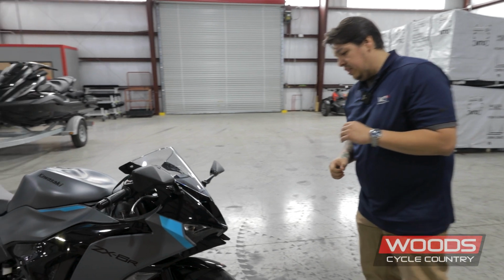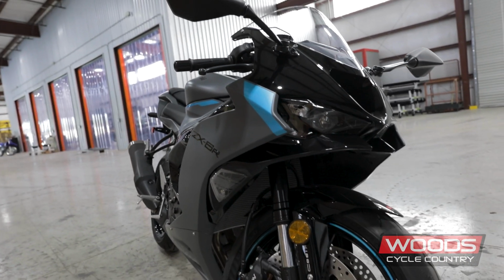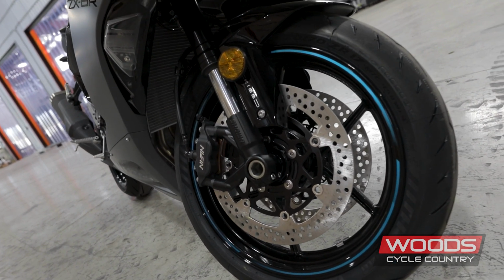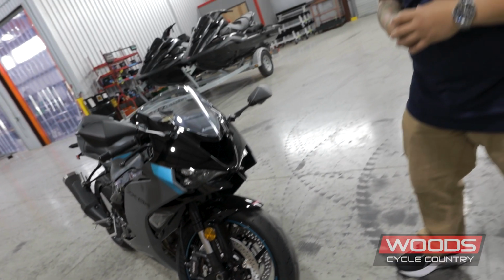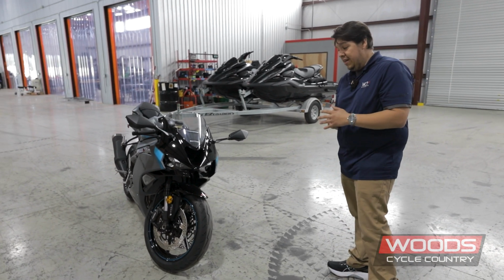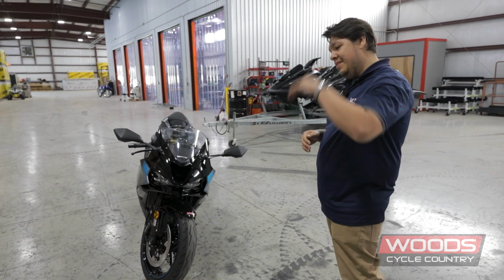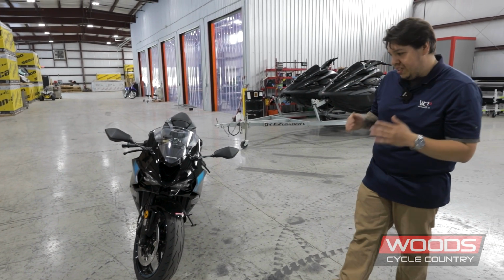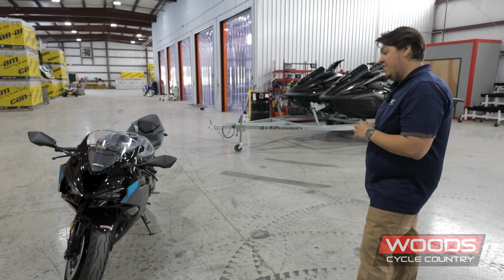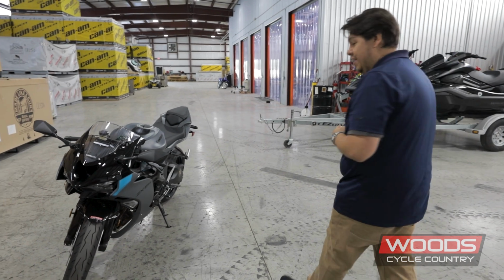Kawasaki did it right with the attention to detail, super aggressive look on the front end. It's got the LED headlights on it, tons of technology in it, but they did it right. They equipped the motorcycle out of the box with some really good tires. These are the Pirelli Diablo Rosso 4s. If you guys know anything about performance tires, you'll know that Pirelli is top echelon there. Once again, Kawasaki did it right out of the box, so less money that you have to spend on modifying the bike and more seat time, hopefully.